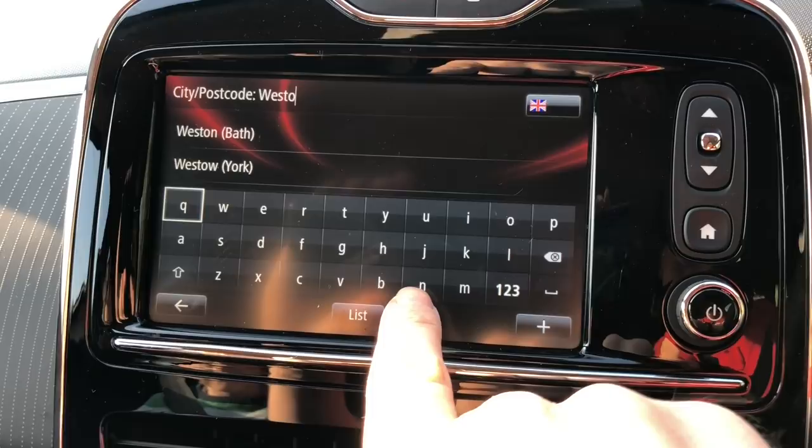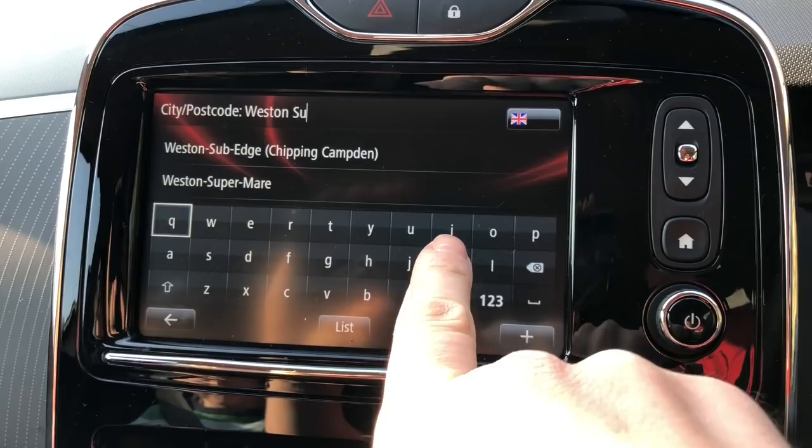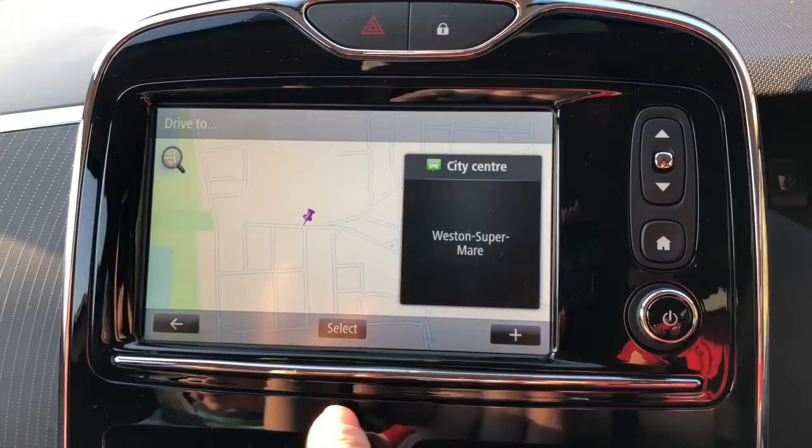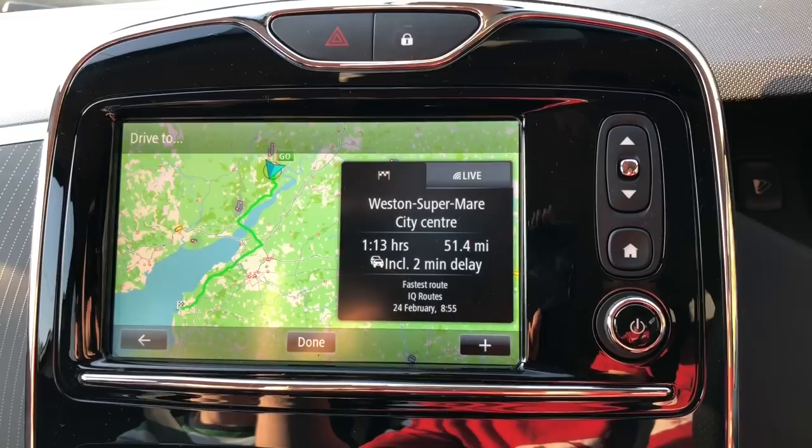Where's the space? Super Mare. Weston Super Mare. Centre. Let's do that. Okay, city centre. Weston Super Mare. Looks like the right area. Select. There we go. 51.4 miles. Not right. It's a bit weird.